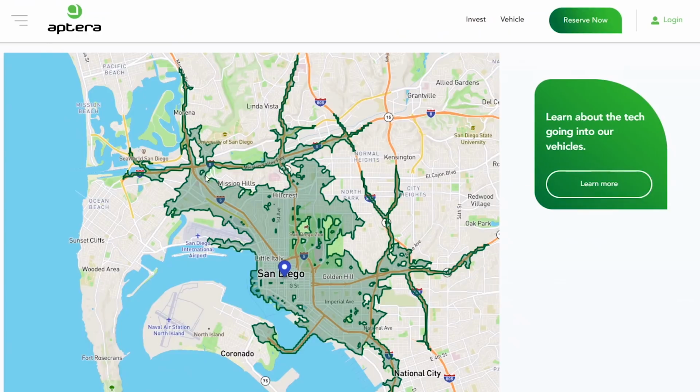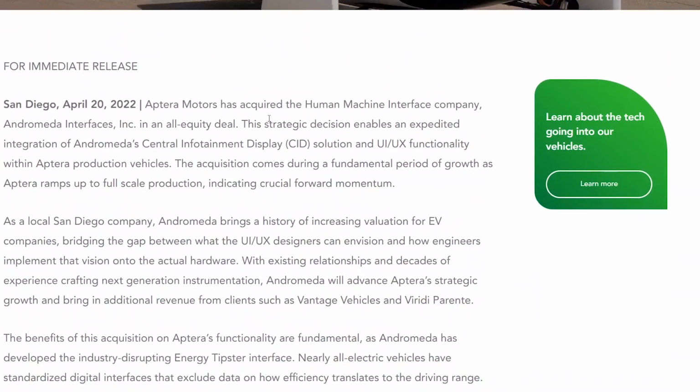Yet they decided to join Aptera Motors in an all-equity deal. That means that they got Aptera stock, but no money. So they get no money out of this deal. So Aptera acquires them for no capital other than their stock.